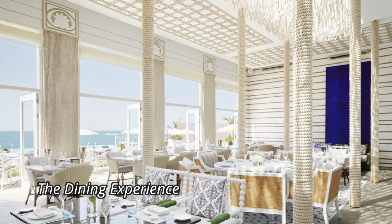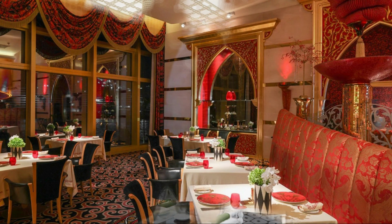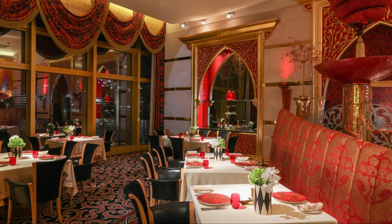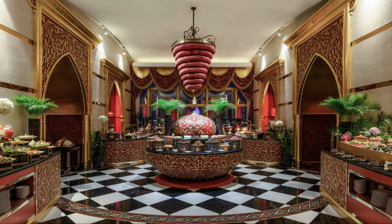The dining experience at Burj Al Arab is unmatched in its luxury and opulence. The hotel boasts a range of exquisite restaurants and dining options that cater to all tastes and preferences. Guests can indulge in a culinary journey like no other, with a variety of cuisines and dining concepts to choose from.